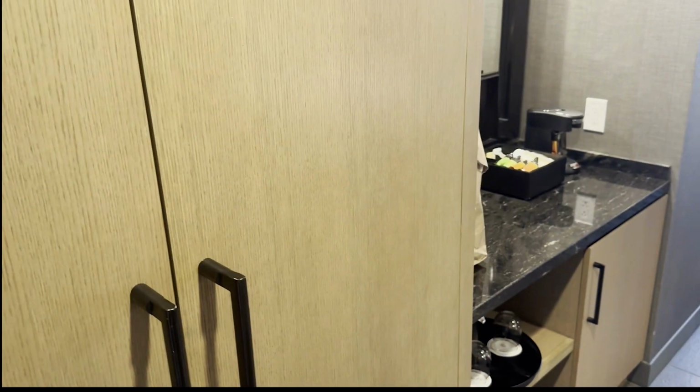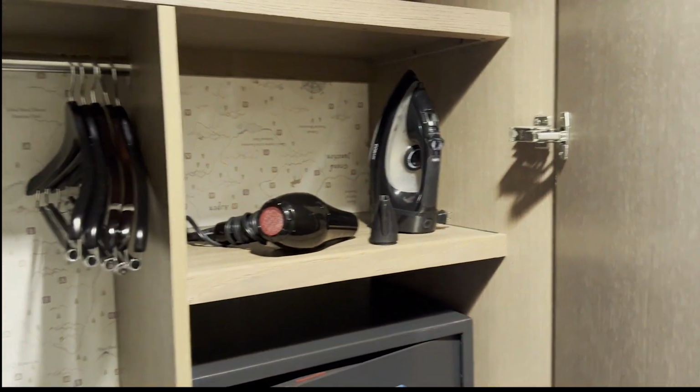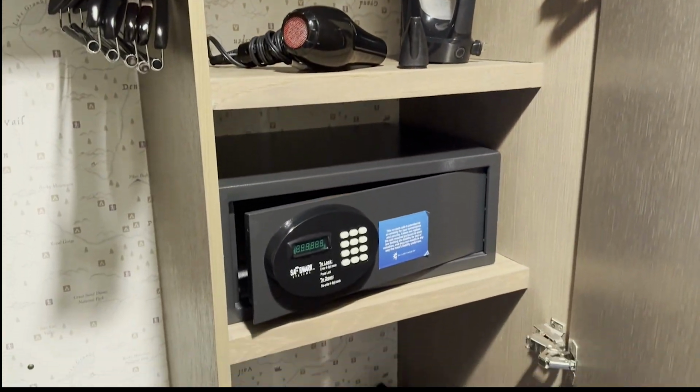We stayed in room 7104, which had a wonderful mountain view. We'd booked a regular room, but we got upgraded because of the status we have with Marriott. When you come in, there's a closet directly to your left that has a safe, an iron, and oddly enough, a hairdryer in the closet, which isn't really the first place I would look for it.